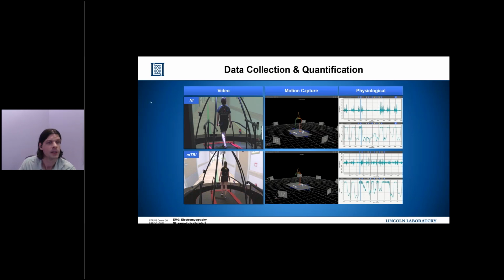So we developed this testing paradigm, and what you'll see in the video on the top is a neurologically intact person walking down an endless hallway, and you can see the platform rotates unexpectedly.